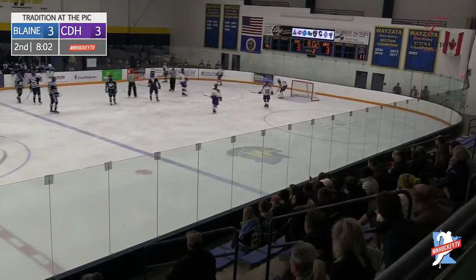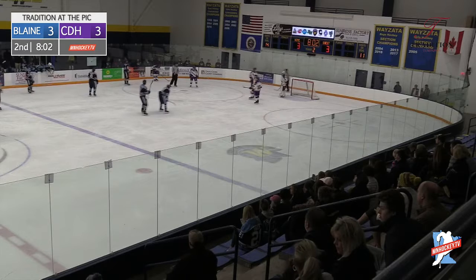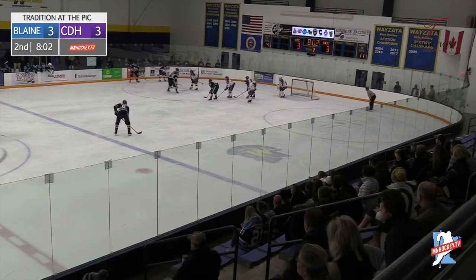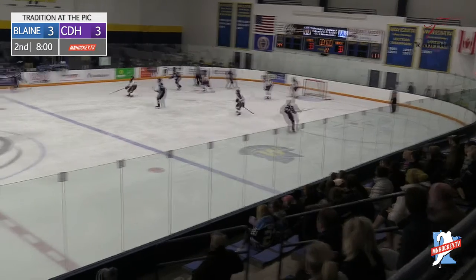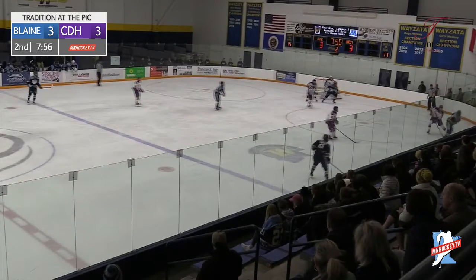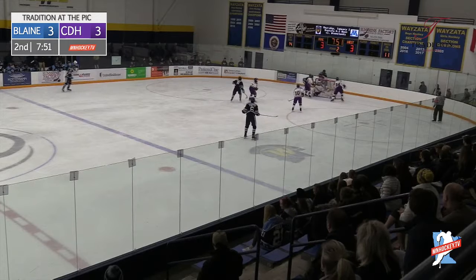So back down to the Raider end here, 3-3, a good one between Cretin-Derham Hall and Blaine, 2 of the top teams in the state, both in our MNHockey.tv top 10. And 3-3 is your score. 14-11 are the shots in favor of the Raiders, who are listed as the home team on the scoreboard here. Now trying to go to the far side as it's gathered along the wall and flung back behind the net.